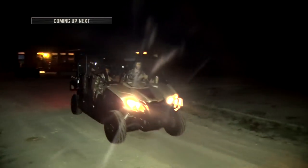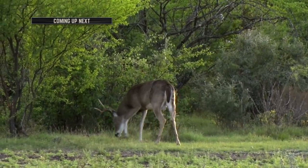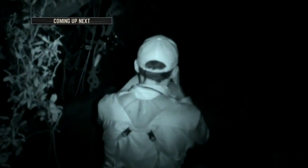Now don't go anywhere. We got a lot of whitetail action involving both bows and rifles coming up as Lucas Cooney and Connor McKibbins head out on their first hunts of the week.